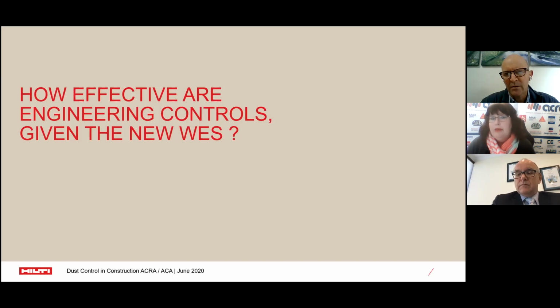I have another one though. Okay. Tony Matthews has asked, has Hilti undertaken any studies on the approximate reduction as a percentage of the dust generated when comparing the use of a vacuum cleaner and not using one?